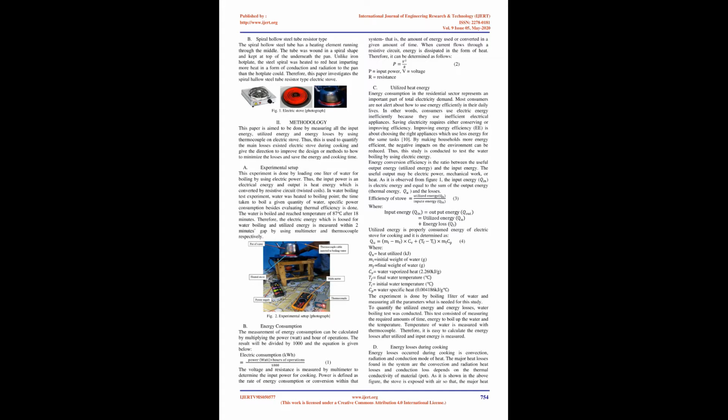There are three basic types of electric stoves: solid iron hot plates, radiant coil (open resistor type and spiral hollow steel tube resistor type), and ceramic cooktop (smooth top) stoves, including glass ceramic and induction stoves. B. Spiral hollow steel tube resistor type.